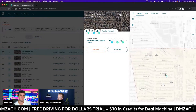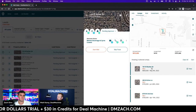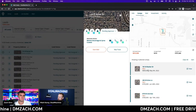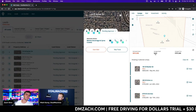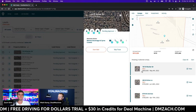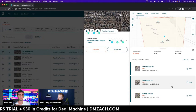As you do that, you can see, okay, cool, I've got three comps pulled up in a nice part of town here. Based on that, it'll automatically calculate, and you can select and deselect those comps. It calculates the average dollars per square foot, applies that to your property, and says, here's your estimated value based on those comps right around you. That's so beautiful. You can use that right on the go.